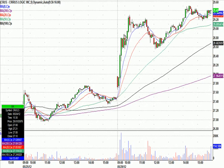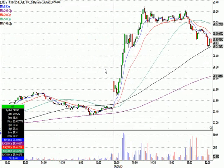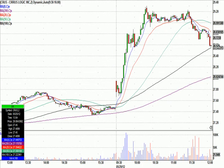CRUS was really strong right off the bat and then went into this little choppy range, okay? But it held this area, this 28.60 area. If you switch to twos, maybe you can see it a little better. Okay, that's a perfect view right there. So with this kind of strength, it holds this area, right? It goes into a little range and then takes off more. This is the area right in here that I should have been looking to go long again.